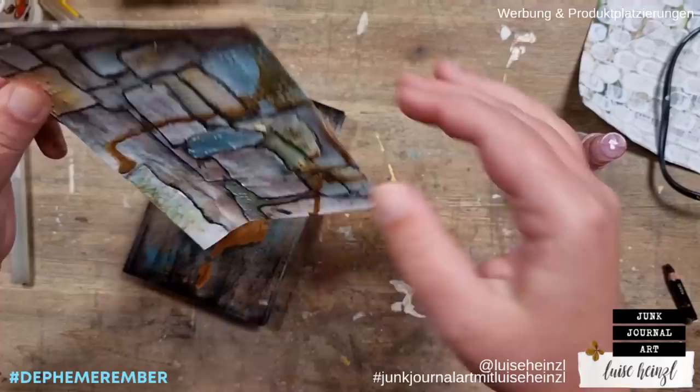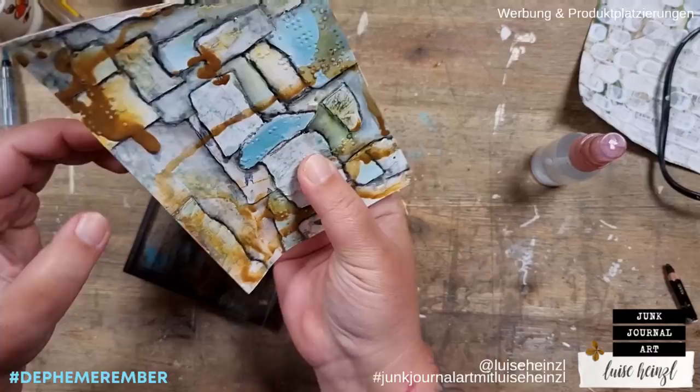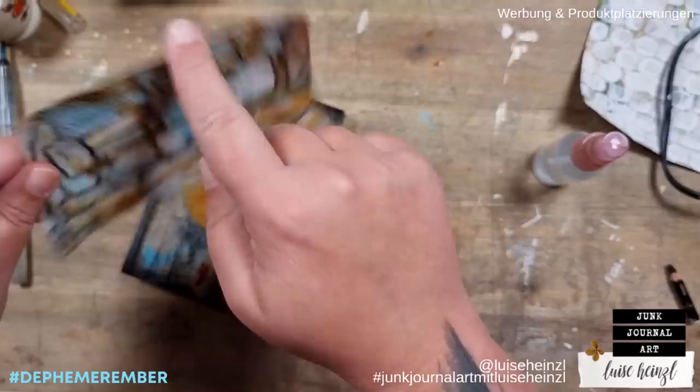Shake this around a little bit. You can also add some more water or use your fingers to spread that out. You could also use a stencil to make a pattern to this. I haven't done that here because otherwise that would have been too loud for my preference. But yeah, you know, you can play around, you can try out different things.